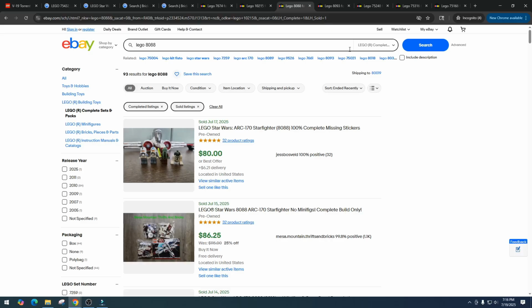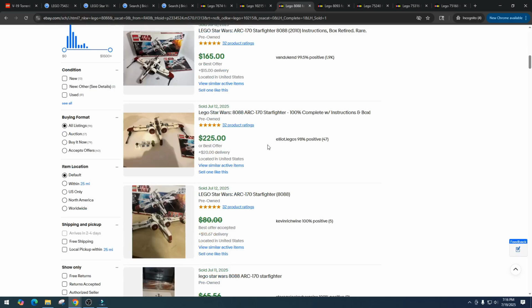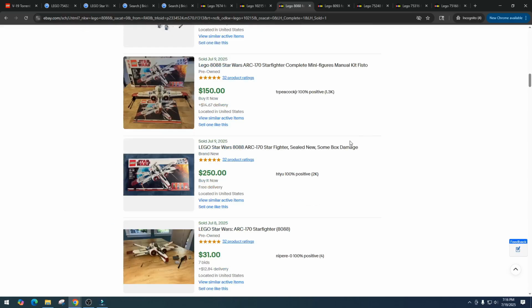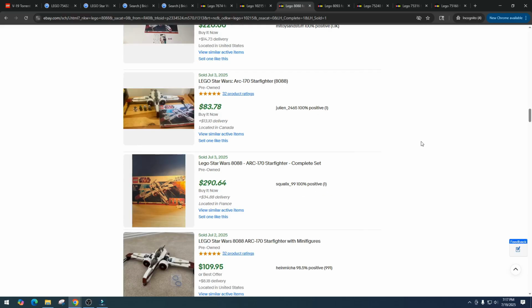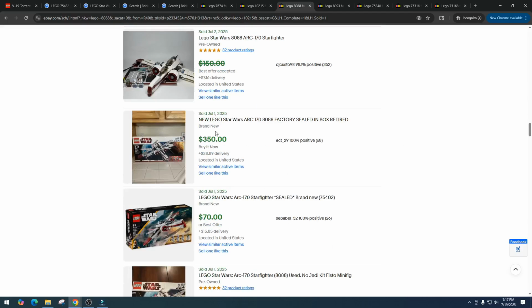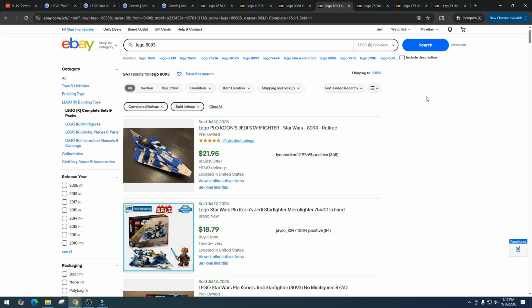So next up, item number 8088, the ARC 170 Starfighter, pre-owned 80 bucks, 165 pre-owned, let's see, 225. Do we have any brand new? Brand new 250, 280. So I know these aren't the greatest comparisons, and I'm showing these ones for a reason, because if I show you the $30 Obi-Wan Kenobi Starfighter, which I think is in here, you're going to see that they generally don't do well. But if you go to a different level in pricing, that is a big difference. There's a reason why these are doing better, and they're Starfighters. So I'm sure I'm going to hear somebody complain about it. But 350, 51 bucks pre-owned, 325. Yeah, really, really awesome.